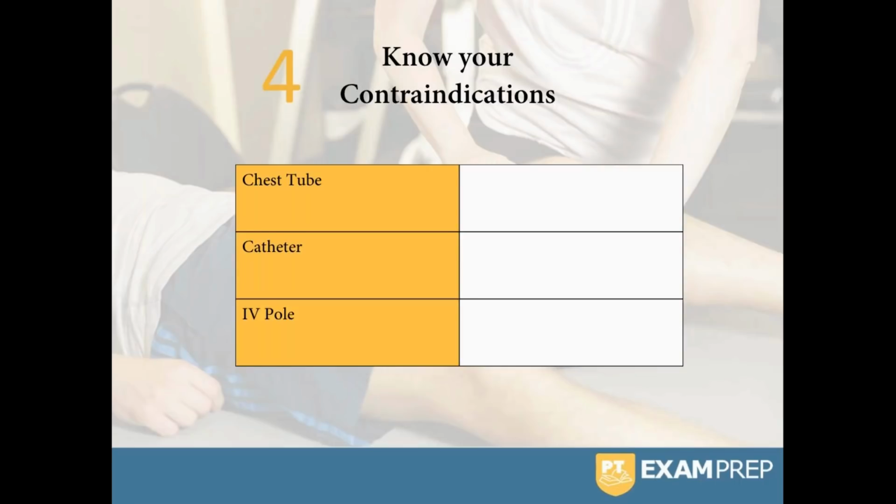Okay. The big thing that we're looking for here is we want to keep it under the insertion point. So wherever it is inserted into, we want to keep it under. And the reason for that is we want to make sure there's no back drainage. Okay. So sometimes the chest tube can actually be quite low. I don't know if any of you guys have worked with patients with chest tubes, but it really just depends on where they've gone in. There's kind of one main area that, 99% of the time it should be.